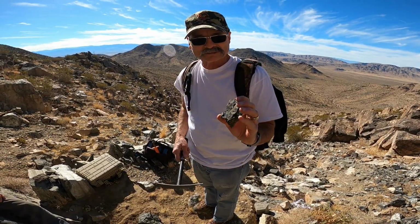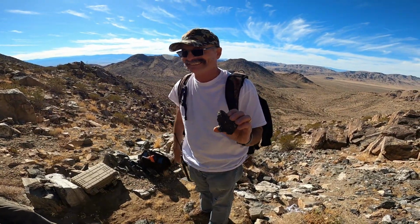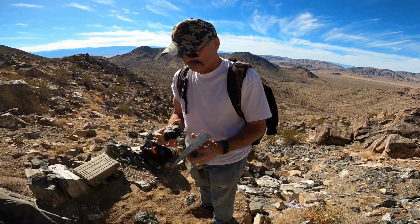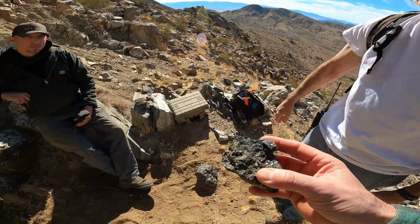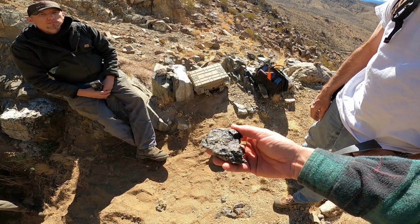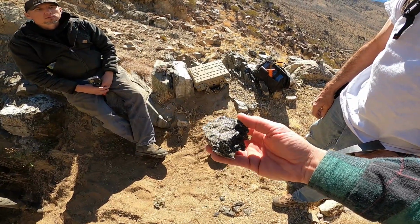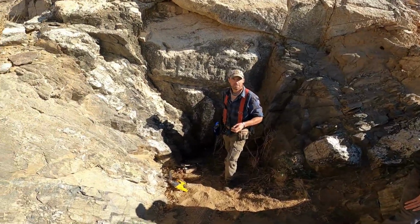So here we've got a piece of rare earth. I don't suggest you lick these rocks. A lot of people like to lick rocks to see if it's gold. It looks like gold, but it doesn't taste like gold. See, with the reflection in the sun here, there's a lot of mica in here. This is basically an altered pegmatite dike that the rare earth elements travel in. And over here is where it came from.